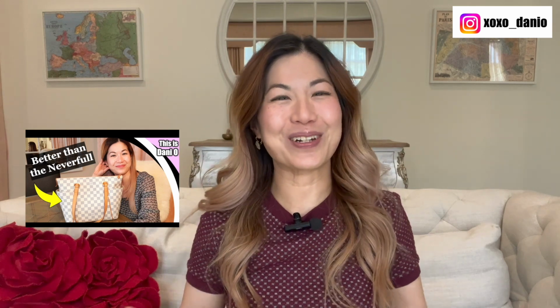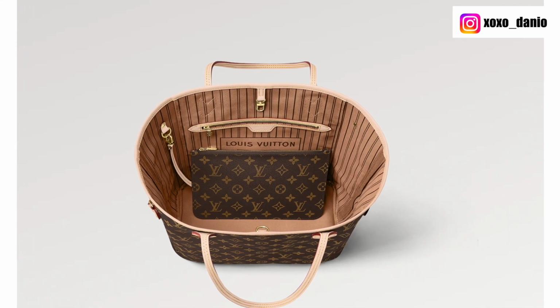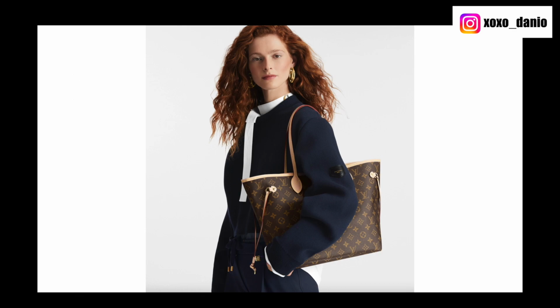And the main reason is because I feel like the Neverfull is such an open bag, and if only a zipper was put across that, I think it would make it 100 times better. But then again, I'm also fine that LV has made other zippered totes as well. I don't feel that LV necessarily has to go and change the classic Neverfull that is loved by so many other people. So how did I end up having a crush on the Neverfull BB?